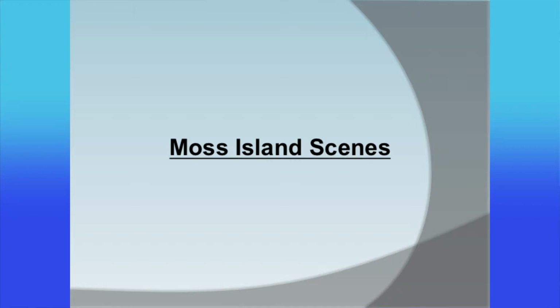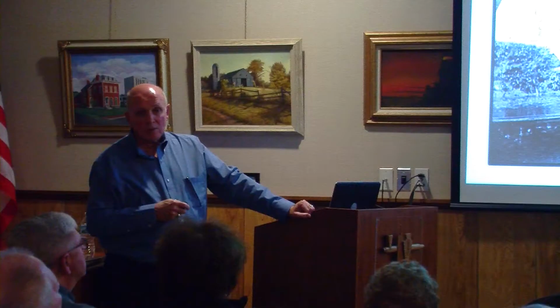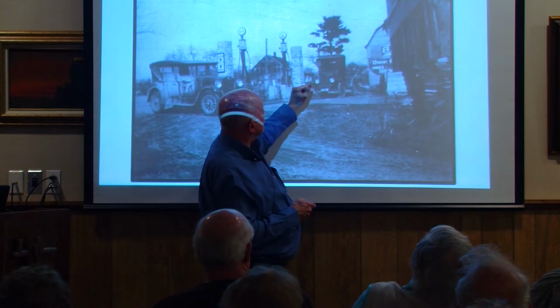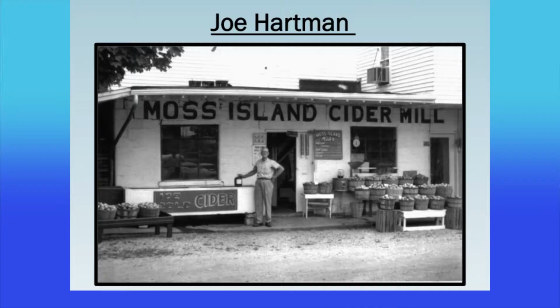Moss Island scenes. Bruce, this addresses your question. But first, this is the only photograph that I have of Mr. Snelson's 20-foot-wide mill race. I don't know who the lady is in the canoe, but she's in the mill race, making her way to the Moss Island Mill. Picture taken in 1926 shows the gas pumps that were there. The man who operated the gas pumps lived over here, and here's the Moss Island Mill, 1926. And there you are.